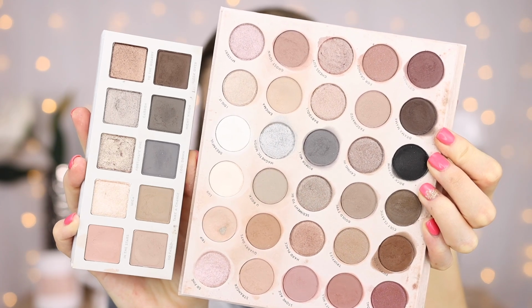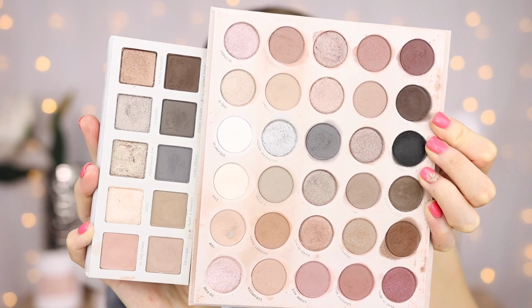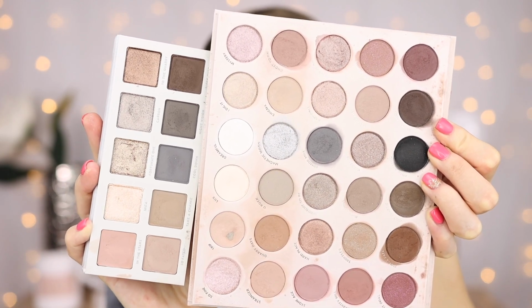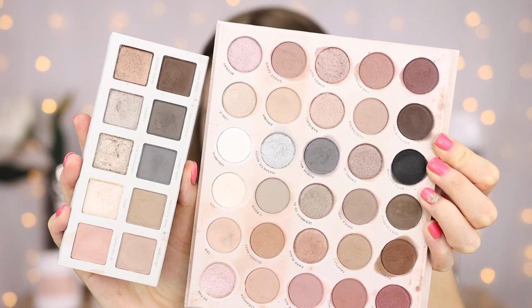You can definitely find shades between these two palettes that are probably almost identical. So yeah, Stone Cold Fox is one of my favorites, but if you don't like having big palettes like this and you want something smaller to travel with, then you probably will really like this new Twist of Slate palette.